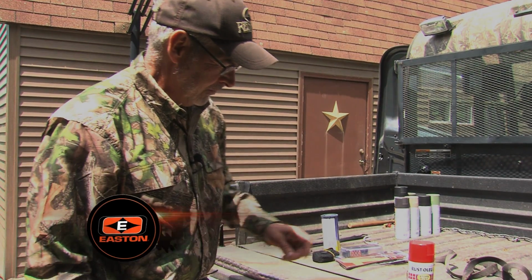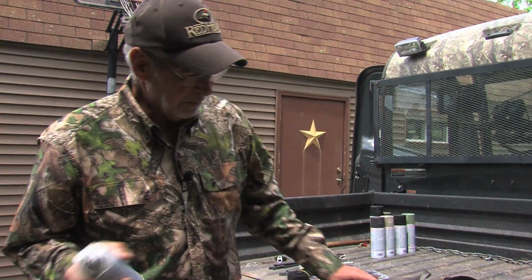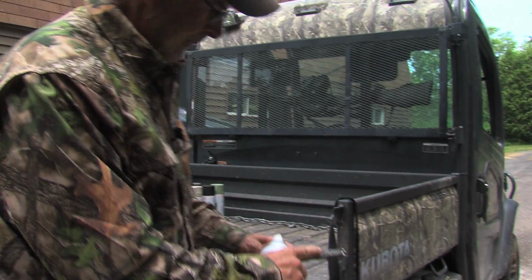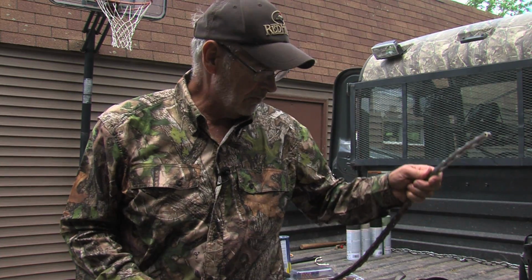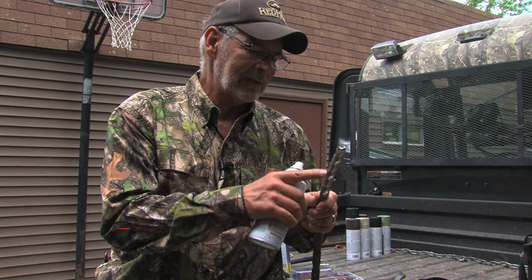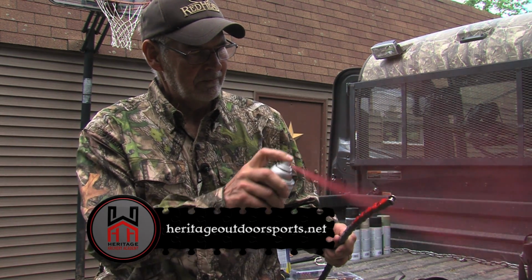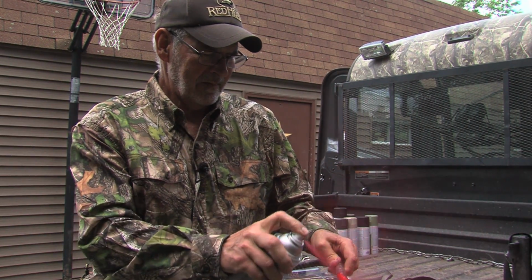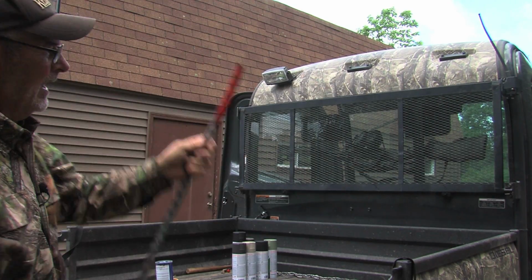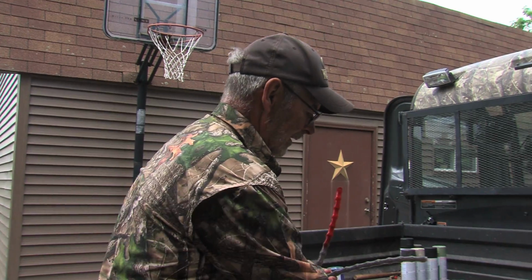Chains off to climb a tree stand. Here's a little safety thing too. We're going to paint the ends of these for the last two notches. You can even go three if you want, but it's letting you know you're getting down to the end of the chain. Now when you start to pull that out and you start to get into the red, you know you have to go to the other side. Gonna do the same thing.